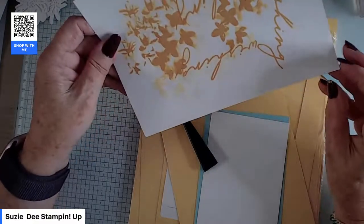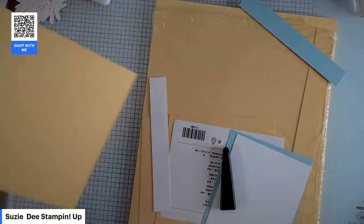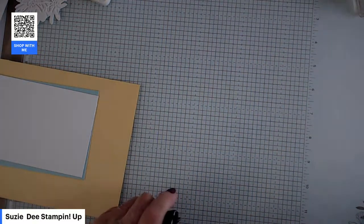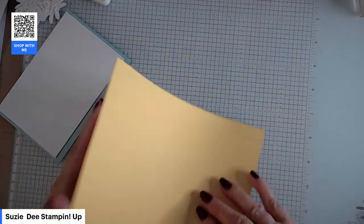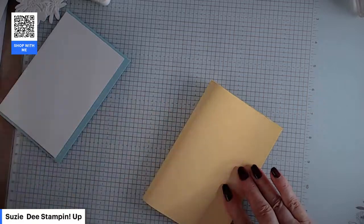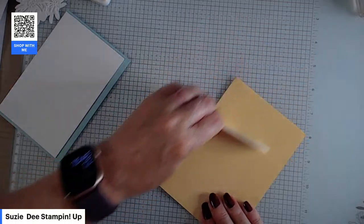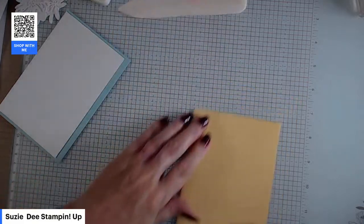So there's all my mess. So we've got a card base of Daffodil Delight. We've got a piece of Pool Party. Put that back over there. So my card's going to be Daffodil Delight. So I'll just line this up. And my card base, unless I'm doing a special card that needs a different size, my card bases are always 8 inches by 5 3/4. I'm using my bone folder to make a nice crease in it so it sits down.